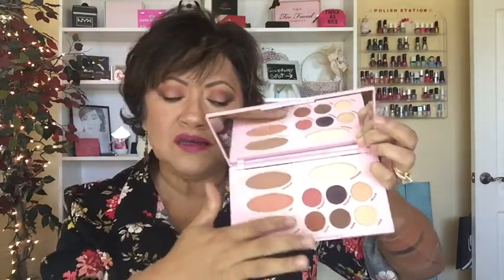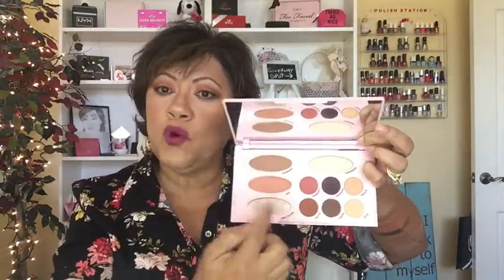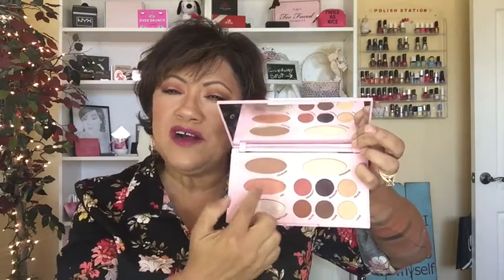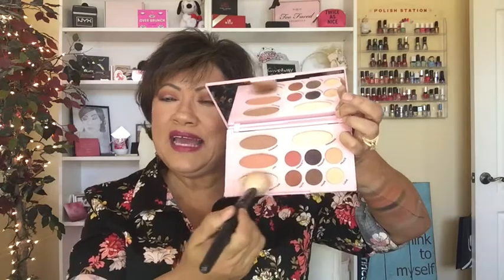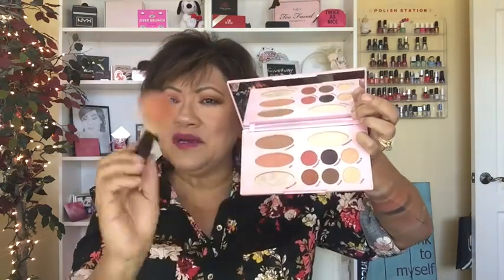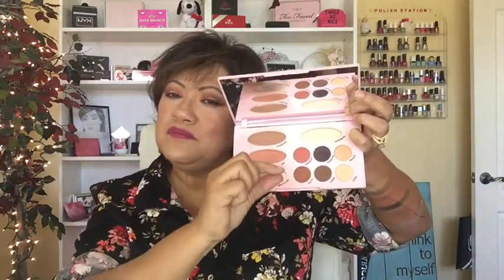So you have to really go in there and pick up color, you have to really work at it. And also, I wish that these ovals were square, because just a little bit bigger would make it easier to go in there and get some product with the brush. The ovals are just a little bit awkward. I can't really put my brush in there that well, because this is a basic blush brush or a basic highlighter brush. I wish they were a little bit bigger and more square. But that's just me.